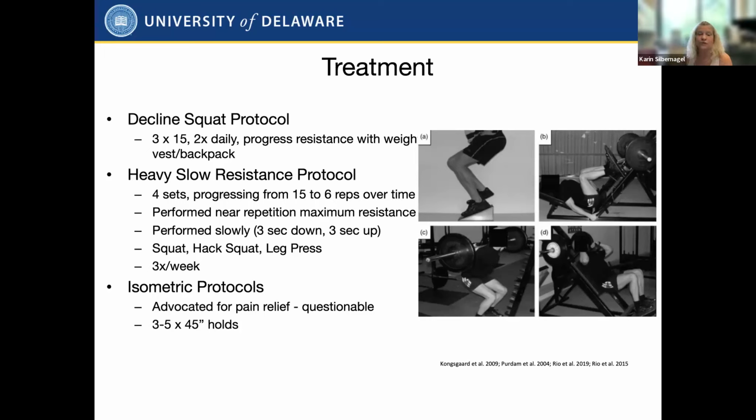And that was the purpose of the heavy slow resistance training, to get this strain for longer to see the remodeling, and the heavy slow resistance protocol seems to have a greater effect on the structure than, for example, the decline squat protocol.